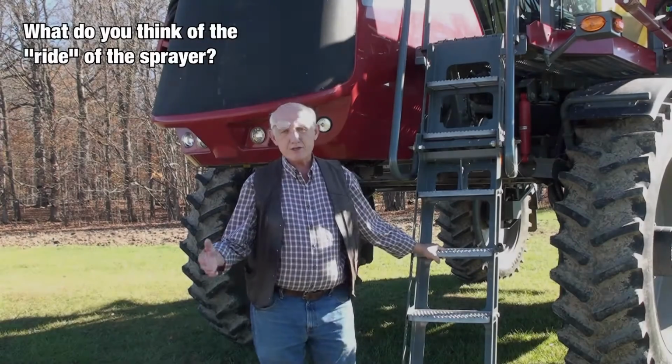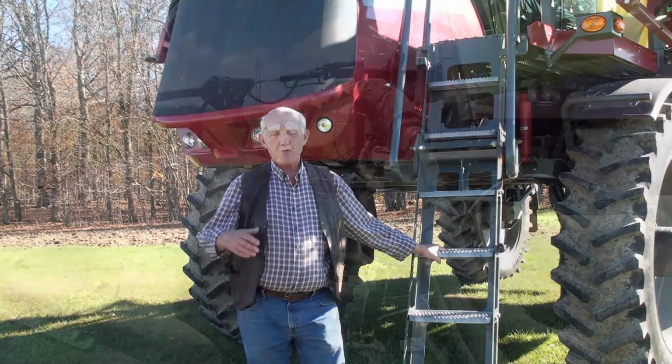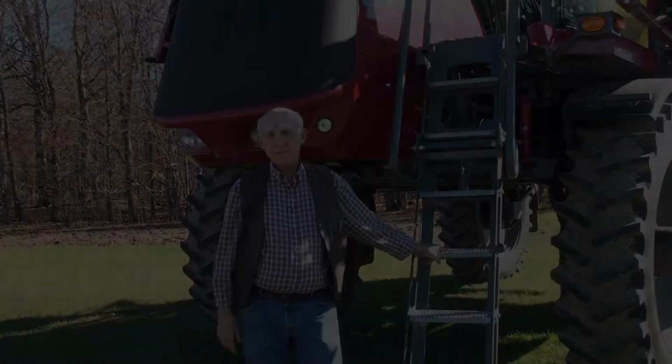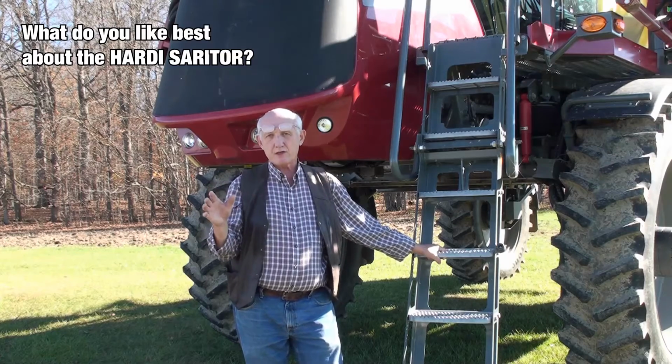The ride on the Cerrator is very, very smooth. I have not ridden in a lot of other competitive models, but I certainly know the people who have ridden with me are very complimentary of the ride, and I am as well. I think, once again, this is something that separates Hardy from the rest of the industry.